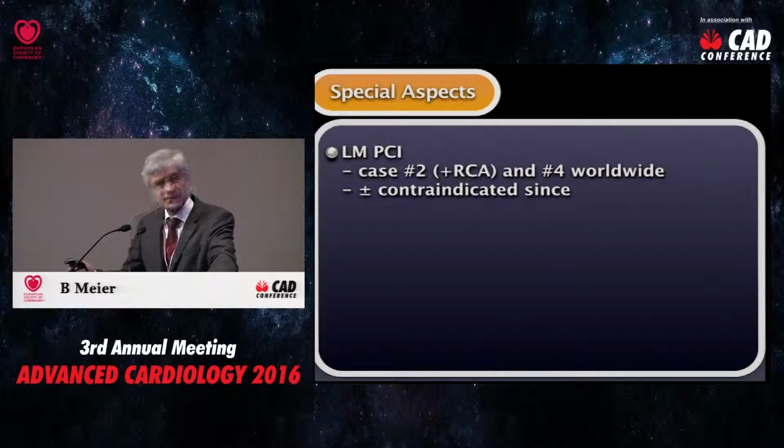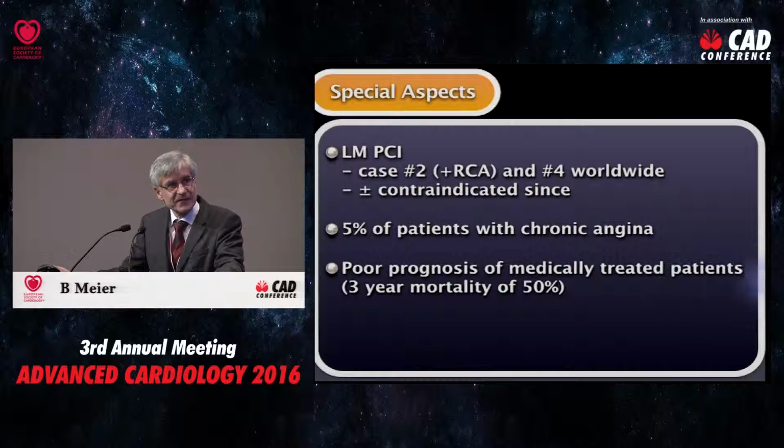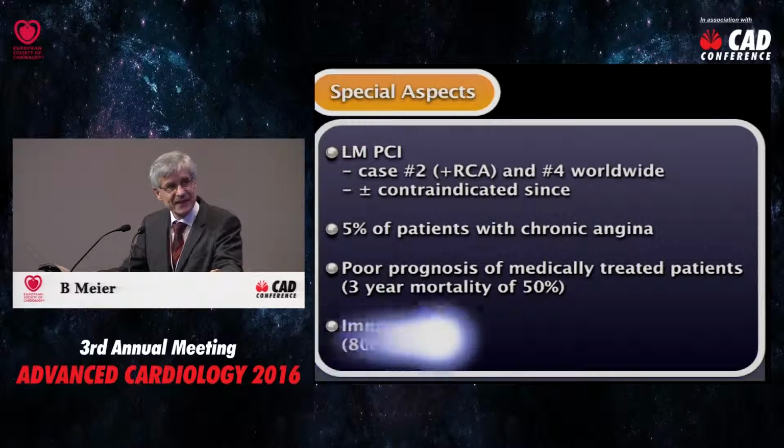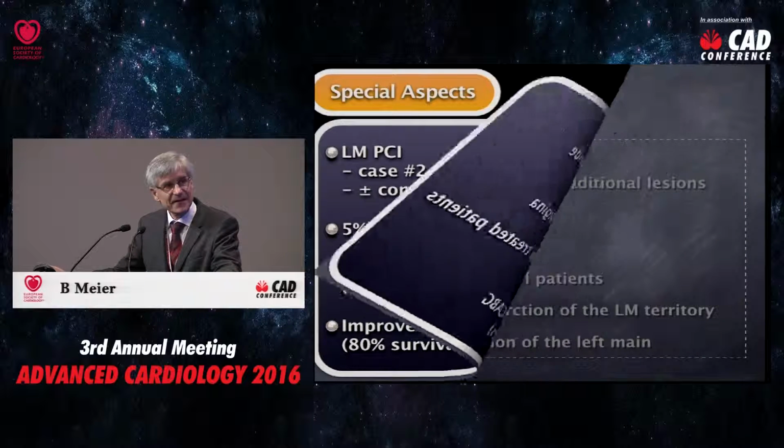Now, we all know that 5 percent of patients with angina will have a left main stenosis. We know that the mortality is really poor. It's a very dangerous disease, almost like cancer. And of course, we know that CABG, and they have shown that now in many slides, improves survival. So we have to do equally well if we want to be competitive.